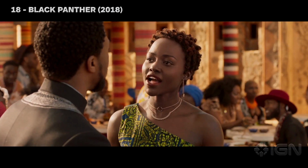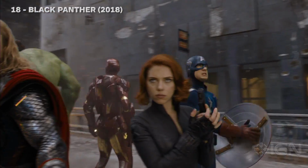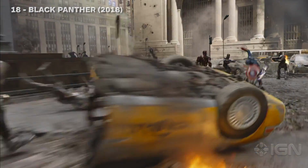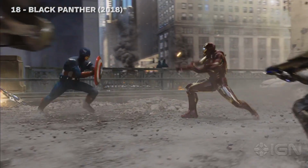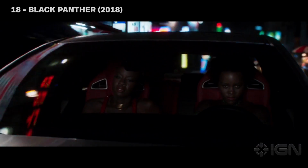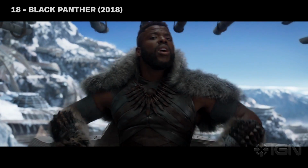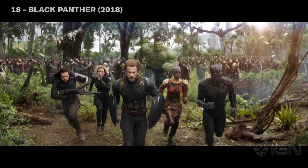Black Panther co-stars Lupita Nyong'o and Winston Duke were students at the Yale School of Drama when the first Avengers movie was released. They saw the movie together and were both awestruck by it, hoping to get to star in a similar movie one day. Of course, they both went on to star in Black Panther, with Nyong'o playing Nakia and Duke playing M'Baku. Winston Duke also got to reprise his role as M'Baku in Avengers: Infinity War.